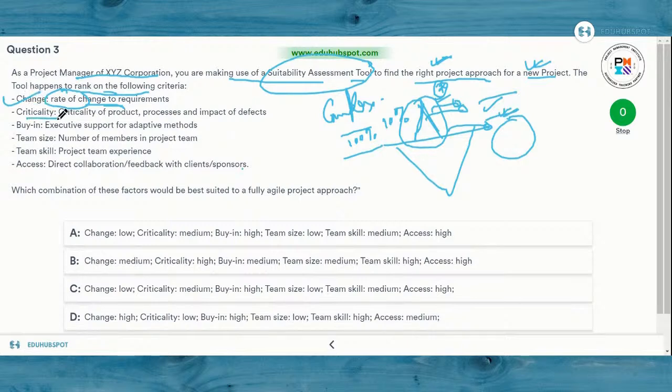There's also the criticality of the product, the processes, and even the impacts of the defects. So, what is the criticality of the product? What is the importance of the product? Is it that critical? Is it one of the products, or are there features of too high a criticality, to be made available in the market at immediate go? Even the buy-in, executive support for adaptive methods.